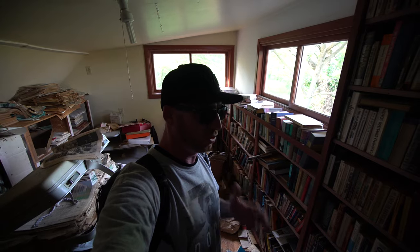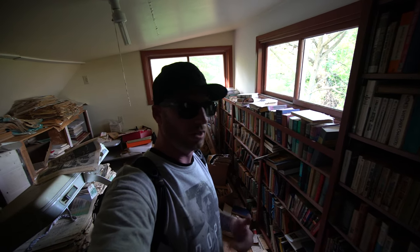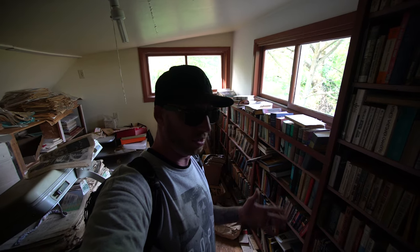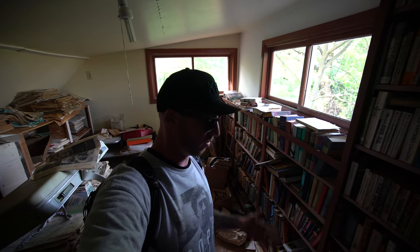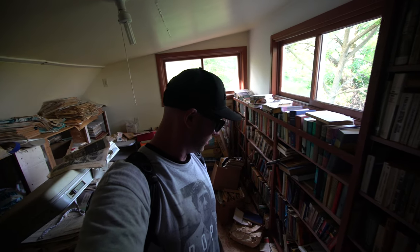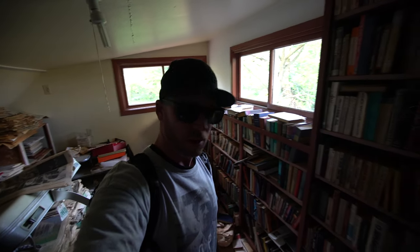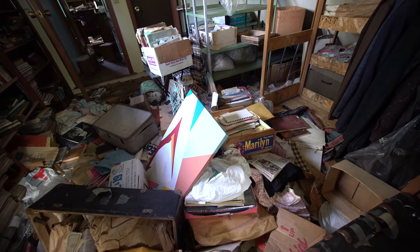They loved reading. It seems that the two people, from what I can tell, it's two people that lived here, a man and a woman. There might have been another couple of people living here, maybe one or two. But from what it seems, the man and the woman that lived here, they loved to read. They loved art and they loved reading. A lot. They read a lot. They have a lot of books, a lot of papers, a lot of magazines.